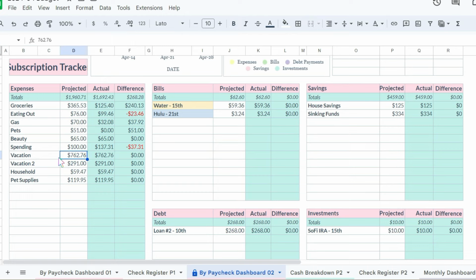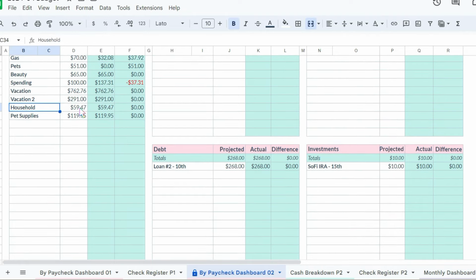This was flights to go see my daughter next month, and that's going to be another trip we're going to take, $762.76. And then this was a weekend trip that we just took, and that was $291. And then for household, we did need to buy a couple of things, and that was $59.47.